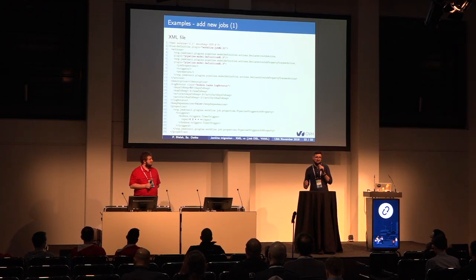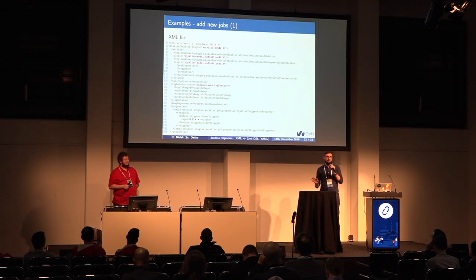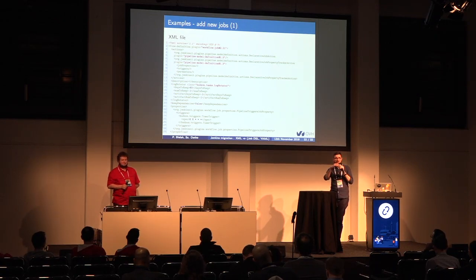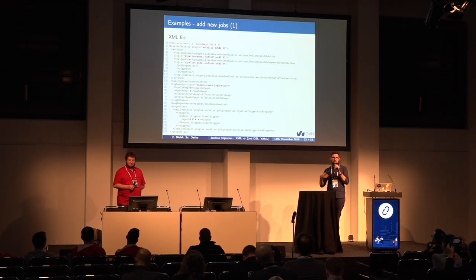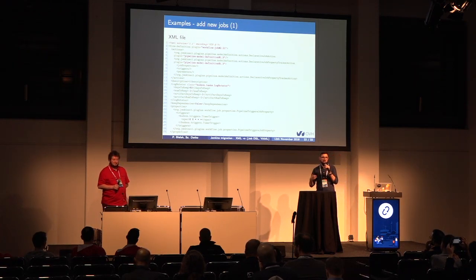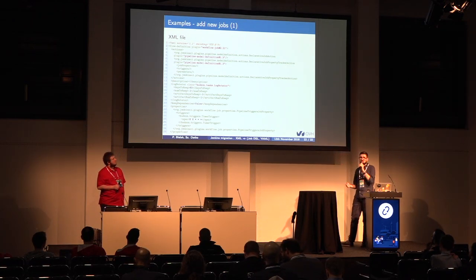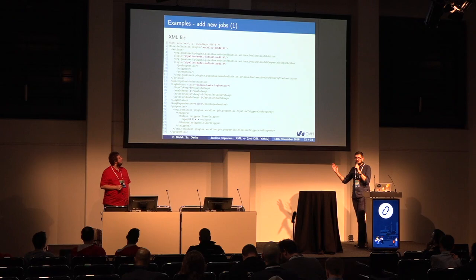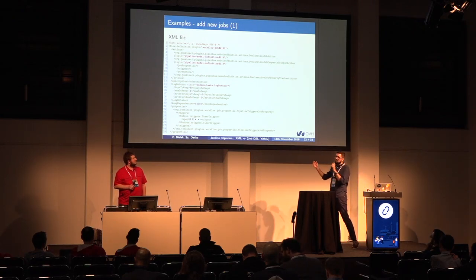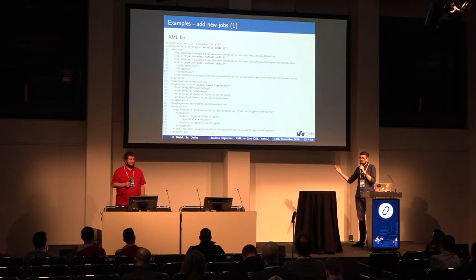So now something bigger. Imagine you want to add a new job. What you need to do is prepare the whole folder structure, create some XML files for the folders, and eventually create a new definition for a job. So as you can see, it's kind of a mess. A really long XML file, not everything is really visible in here. Well, nobody would actually look through it during the code review, right?